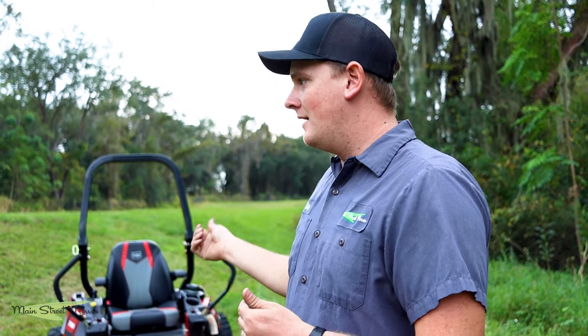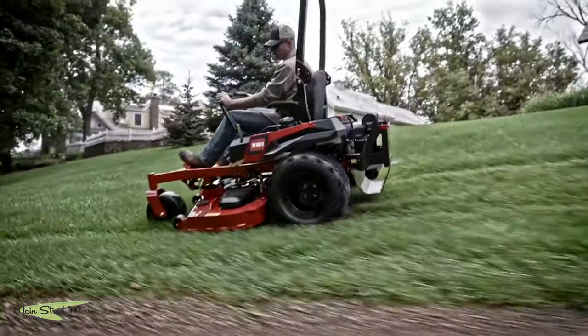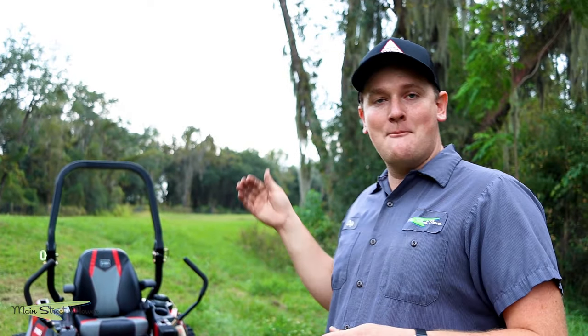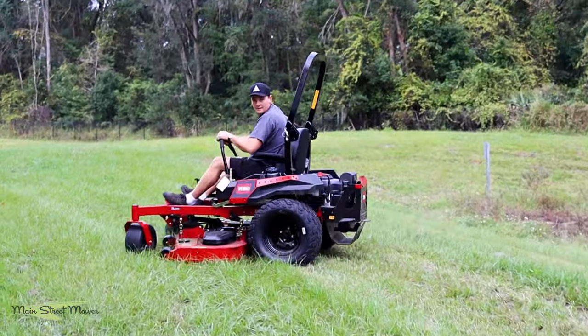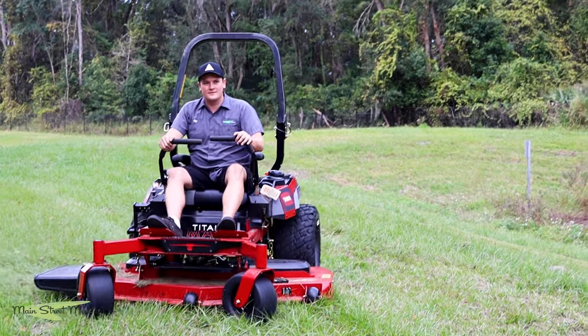It is 26 horsepower, which is a ton of power for a Toro. Honestly, most commercial Toros don't have 26 horsepower. So this is reaching commercial power, commercial size, but it's this in-between big brother, interesting Frankenstein mower, which I'm excited about. And I think Titan Max perfectly describes what this is. It is the maximum residential prosumer super mower.